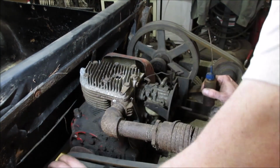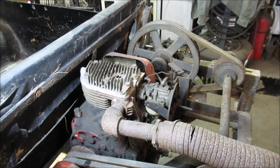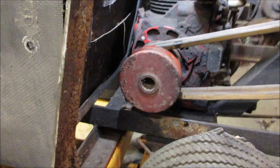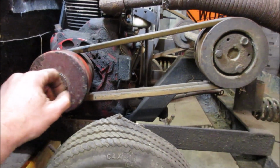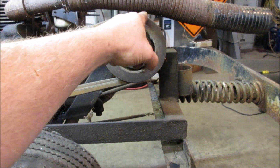I wonder if we can get these belts off of there, so not trying to turn the whole drivetrain. And maybe we can kind of work on that pull starter. We could put like a socket or something on here to spin it. Yeah. I don't know. Maybe we can try. That's probably why it's got a broken chunk out of it.